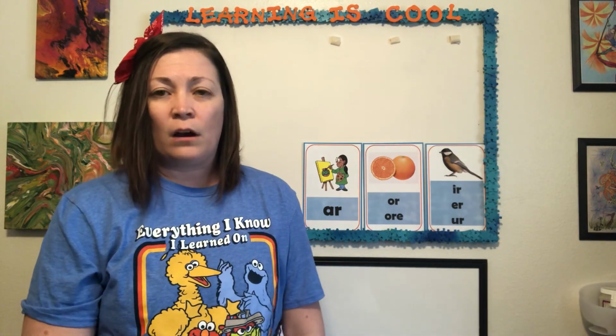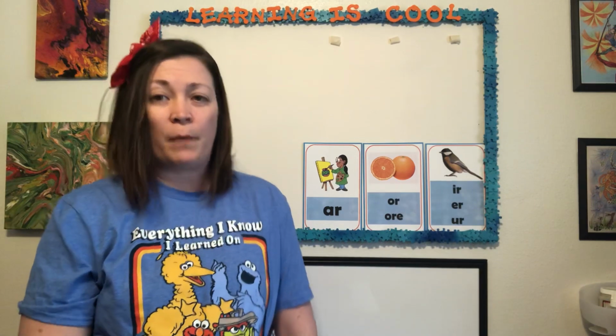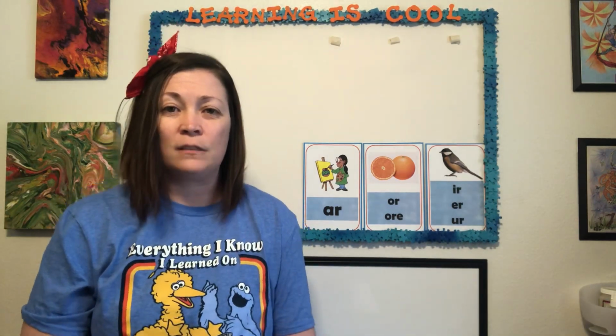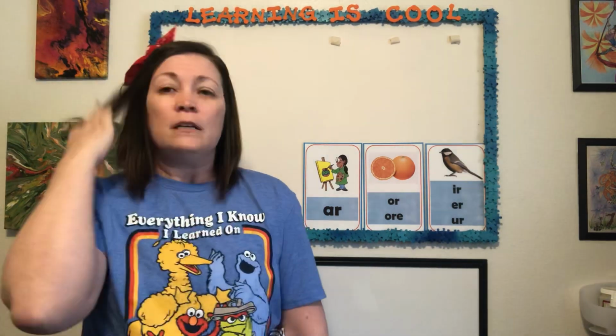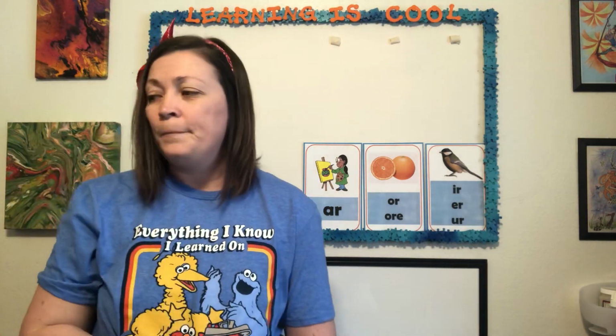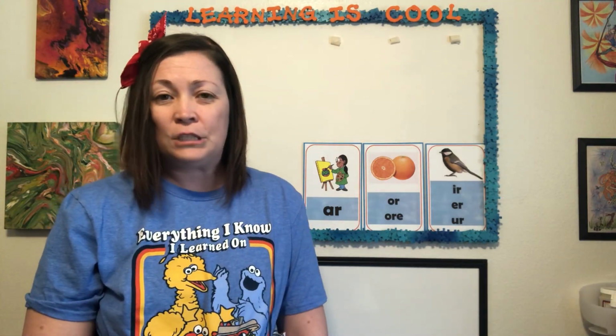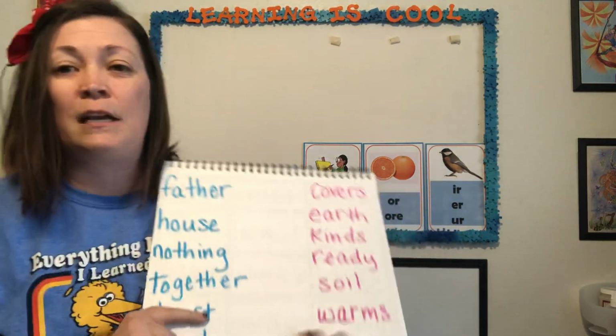So we are going to learn some new words and new sounds this week and also look back at the words and sounds from last week. And remember, try to make it silly and fun. If you want to do a silly voice, or if you have to be quiet, whisper voice or what have you. So let's jump right in and get started with some sight words.